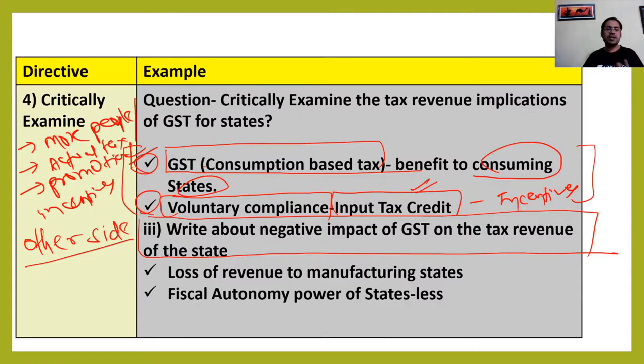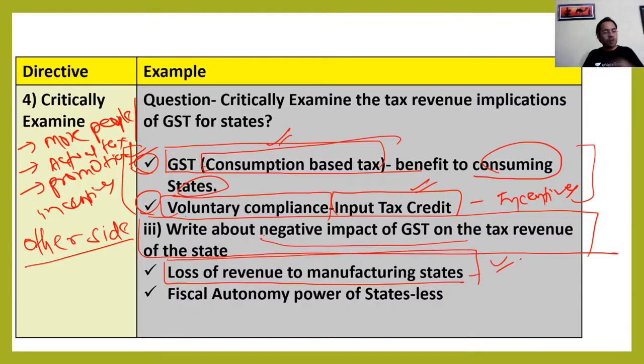Now we'll talk about the other side of the coin. Write about the negative impact of GST on tax revenue of the state. So first of all, here we talked about consuming states getting benefited. Now it has a negative dimension. If consuming states are getting benefited, then manufacturing states will be at loss, because GST is a consumption based tax. It is not an origin based tax. So those states who are manufacturing will be at loss. So that will be your first negative point.